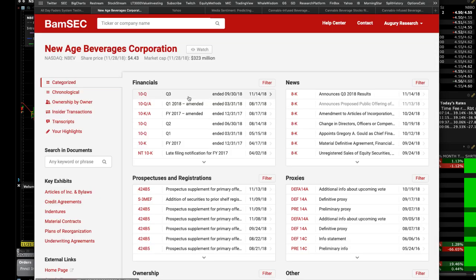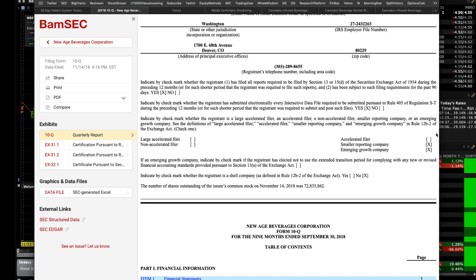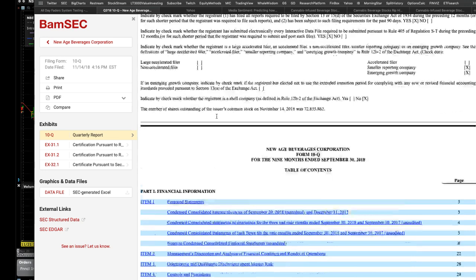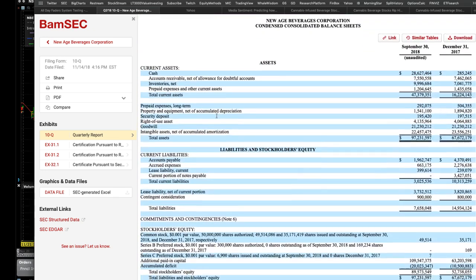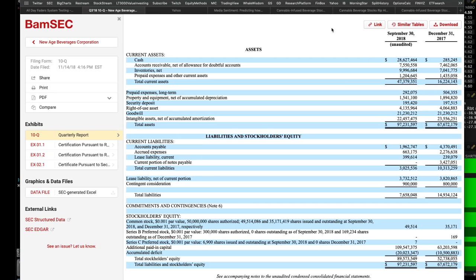So, let's go back to the 10Q, and I just want to show you guys that NBev isn't like a full-on scam. It's just, they're really probably not going to make much money down the road, I don't think. If we look at the balance sheet, we can see the cash position has grown tremendously, where nothing else has really changed. Inventory is the same, or inventories are up a little bit. Blah, blah, blah. But the company really turned around.